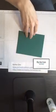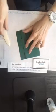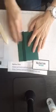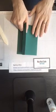Then I'm going to grab my handy-dandy bone folder. There you go. And then because it's scored here, I can then flip it back. I'm just adding a little bit of different design element to my card. Again, not very hard, but super cute.